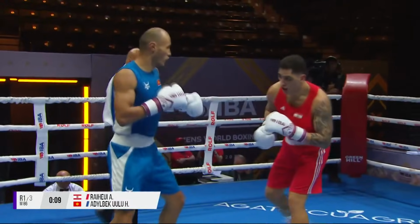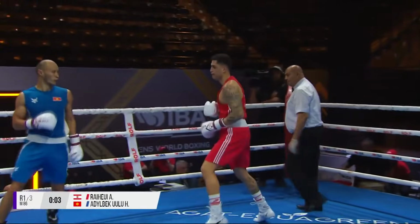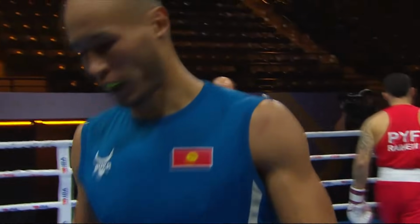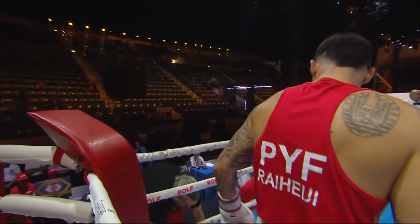I think Adylbek's probably been the busier of the two, probably has landed a bit more. That right hand comes through there, and just looking to finish a little bit more strongly. Nothing really heavy has leaked through there, but he did enough. The man in the blue corner.